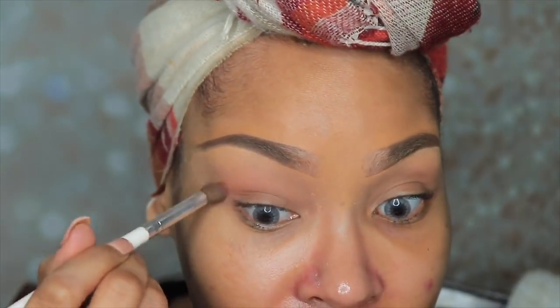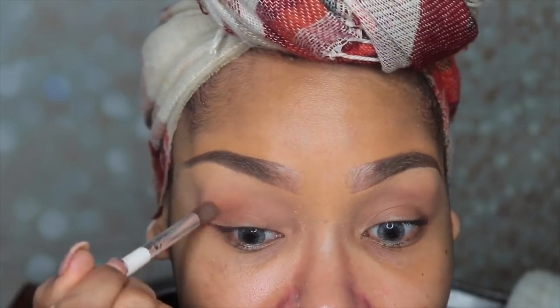So we're gonna do a little makeup here. I'm gonna start with my Violet Voss palette, and I'm gonna use Transition because it's a transition shade.